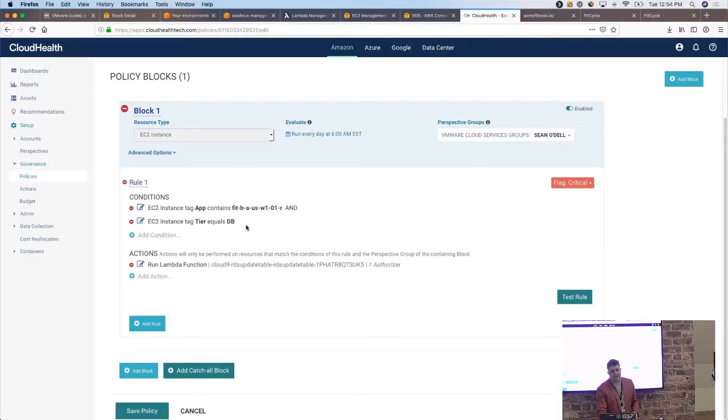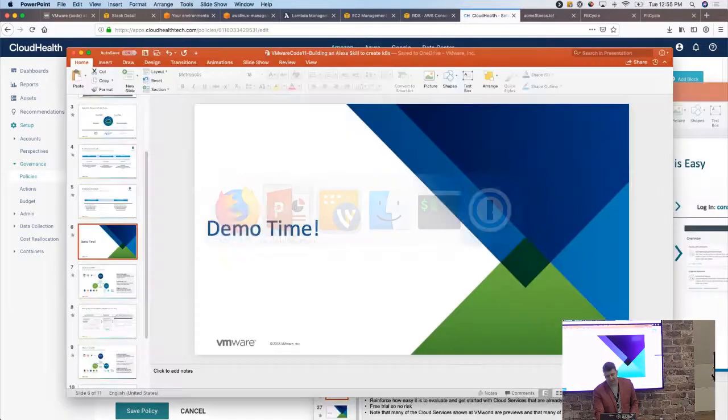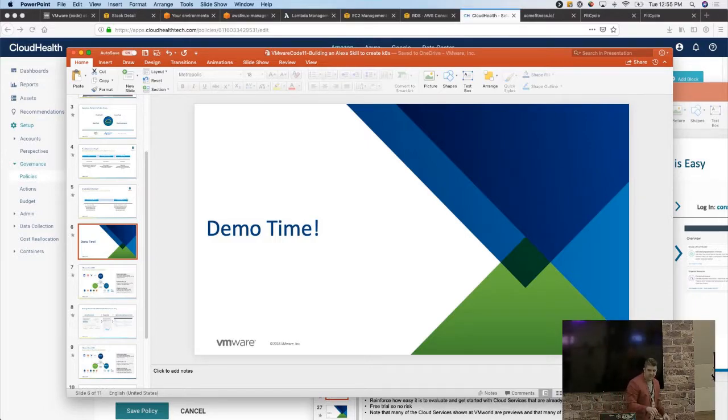And here is that Lambda function right here. So just a quick example. You can test the rule if you wanted to. It would run the Lambda function for you. And this is just a few of the options that we have within CloudHealth. So with that in mind, I think I've shown you all of the pieces that I wanted to show you from an Amazon perspective. So let me jump back into the deck. I'll show you two slides, and then we'll be done.